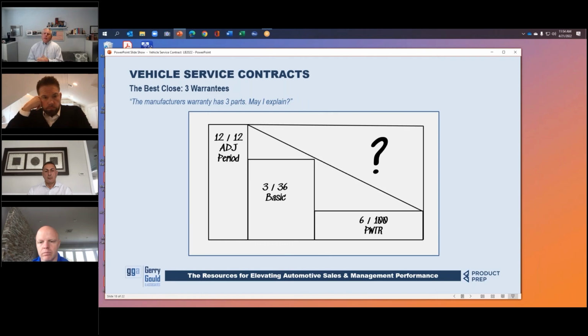I see finance managers use that close on the back of their menus and put the illustration in the deal jacket just to prove they used it. And those finance managers that use this close consistently to sell service contracts, minimum 60% service contract, minimum. Some of them go as high as 80%. It's just really good. And the key to it is opening up the dialogue and starting talking about the technology and stuff behind.